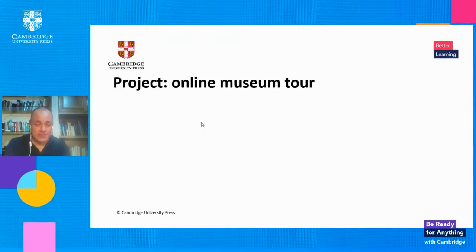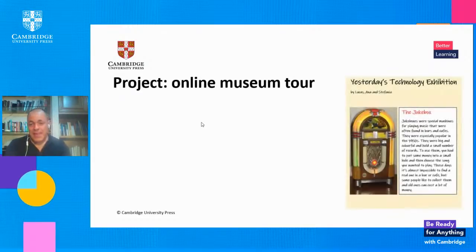Basically, you're going to ask your students to prepare a museum exhibition. Here's an example of the kind of thing they could prepare. There's an image of an exhibit, in this case a jukebox, and a text in the style of one of the little panels that you get next to exhibits in galleries and museums. And I'm going to just talk to you about how this works.